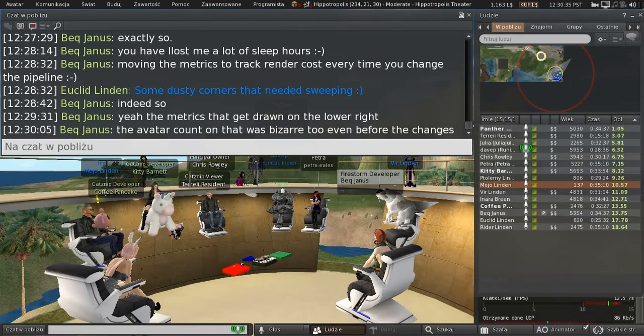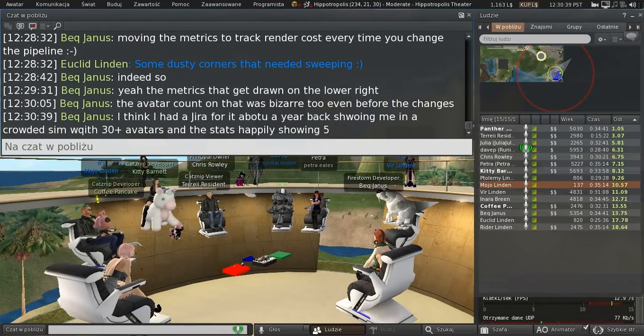Same thing with the memory usage. We stopped tracking memory usage, so now all those numbers are zero. Because there was a bunch of overhead, like every time there was an alloc, something was trying to reach into a statistics tracker and lock it.